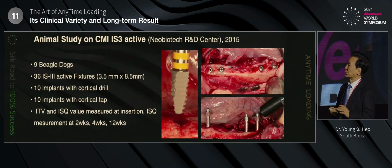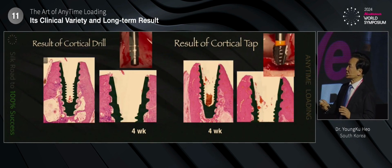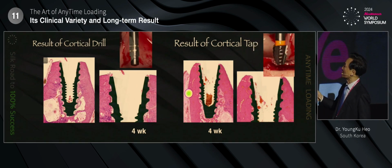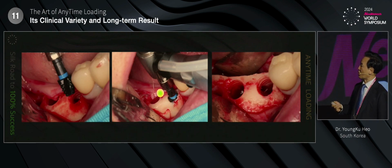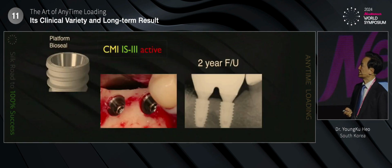But this is an IS3 animal study, which shows no stability dip, with good osseointegration. One group is using the cortical drill, we make a space here, but after 4 weeks, it's filled. So in that case, it's just for conventional loading. But for immediate loading, we're using the cortical tap, as you see here, so there's no space in the cortical bone area, so we can bear the occlusal load, right? So we can do everything. If it's hard bone, we need pre-tapping like this and place the implant. So 2 years later.